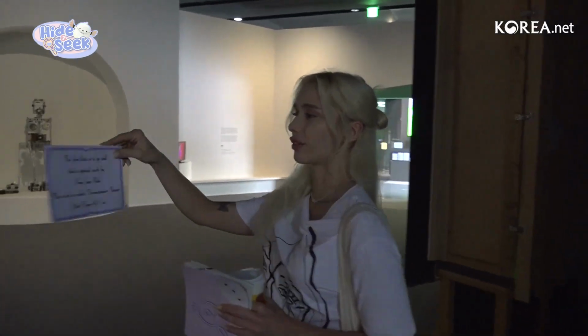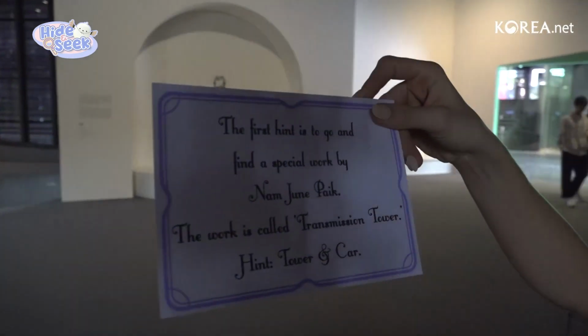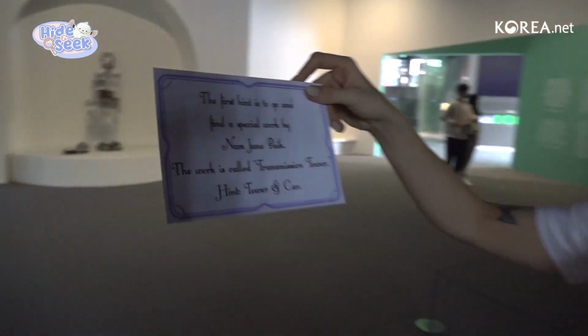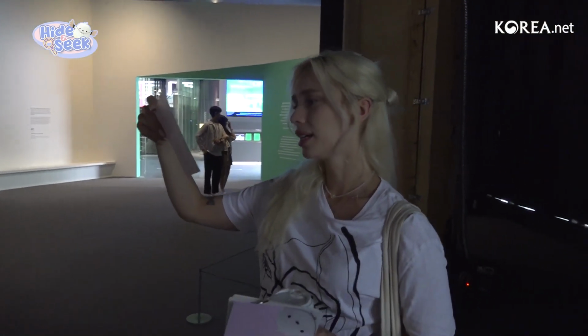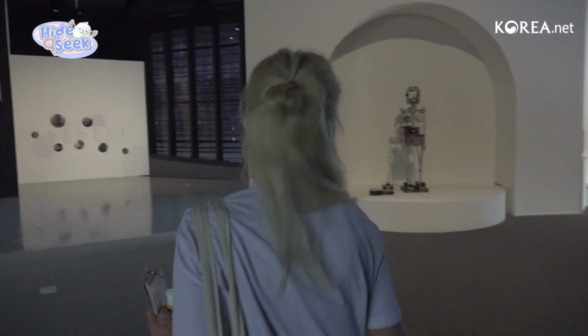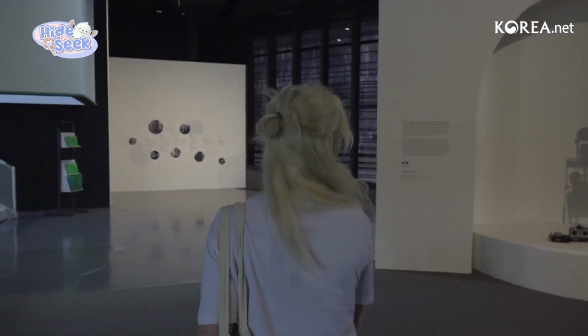So let's go ahead and take a look at our first hint since we've made our way around. The first hint is to go and find a special work by Namjoon Paik. The work is called the Transmission Tower. Hint: tower and car. Okay, so we're looking for a car. Shouldn't be too hard to find, right?